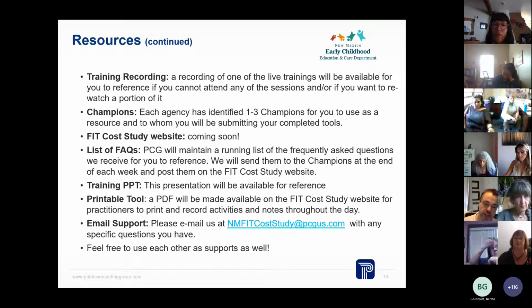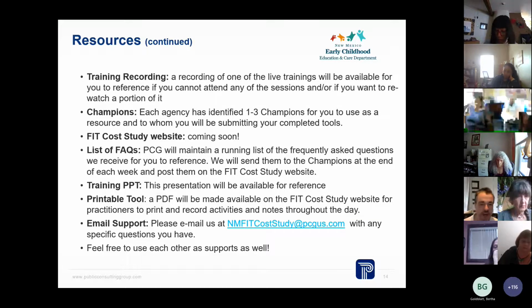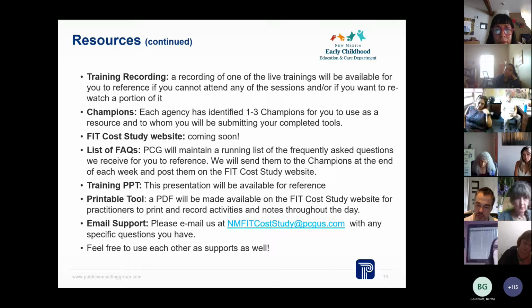We're establishing a FIT cost study website. We have a draft of that. I entered coming soon right there. It'll be published this week and made available to everyone. It'll be a public facing website. And on there, it will include, for example, the time study tool instructions. So there's going to be a detailed instruction document on how to complete the time study tool. A copy of these PowerPoint slides will be posted there.